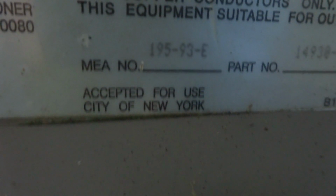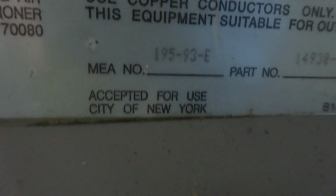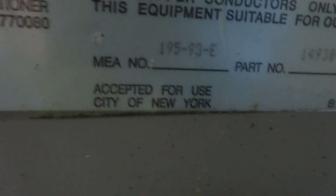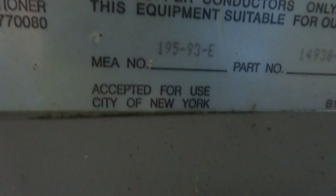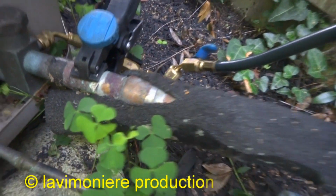Yeah, I think that's a 93. Yeah, that would make sense. That's what we were trying to figure out earlier. 2007. That's 26 years. Doesn't owe us much. I don't owe you much at that age, right?